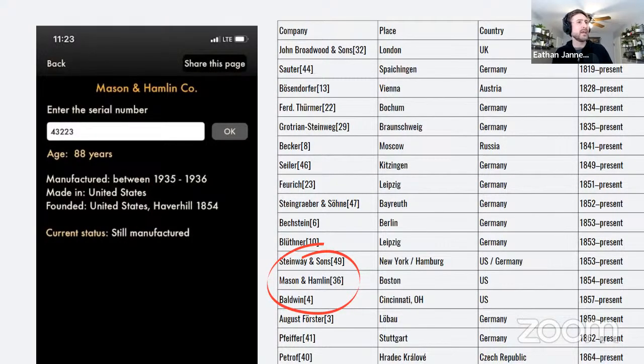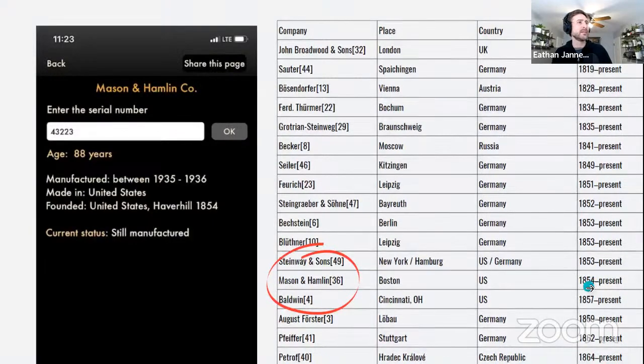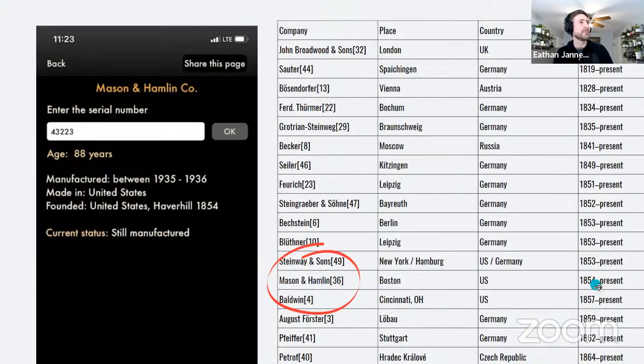That having been said, I do have to admit, 1854 here is listed as the year that Mason and Hamlin initiated as a company. But as we saw earlier, it wasn't until the 1880s that they really started manufacturing pianos. But this is just a quick sort of this list. You can see various piano brands with a rich history.